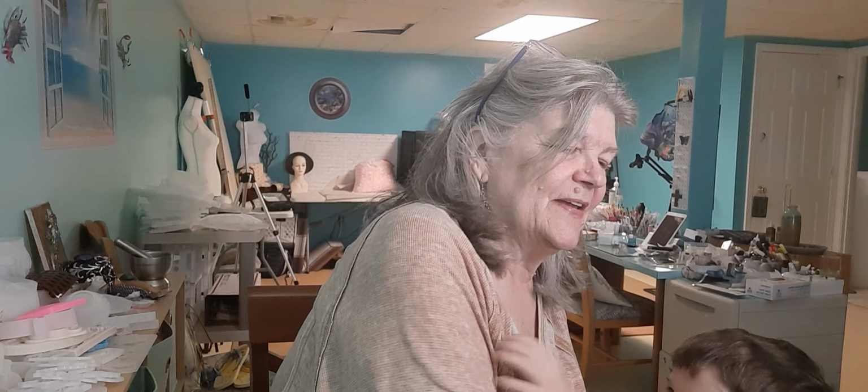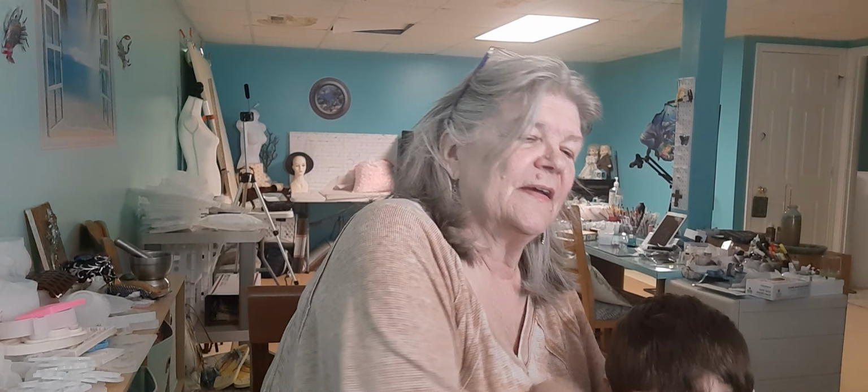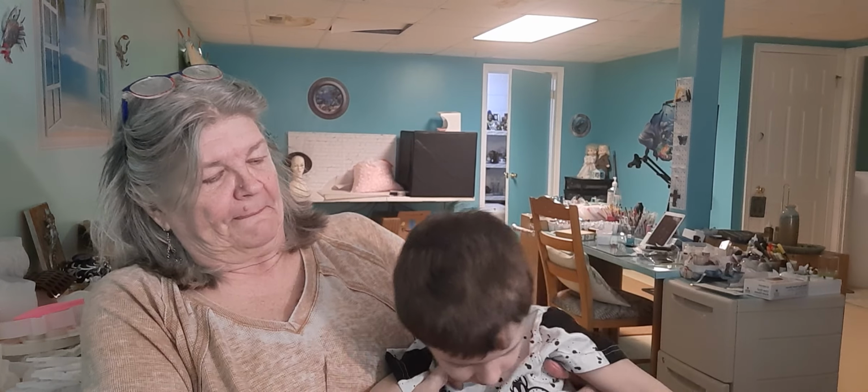Here you go. Can you climb up here? Climb up. Grammy's arm's hurting. Can you say hello to everybody out there? Hello. This is my precious little bin. And I just always eat stuff too. Yeah, he always eats stuff. I asked him the other day, do you associate me with food? And he said, well, yes, Grammy, I do.